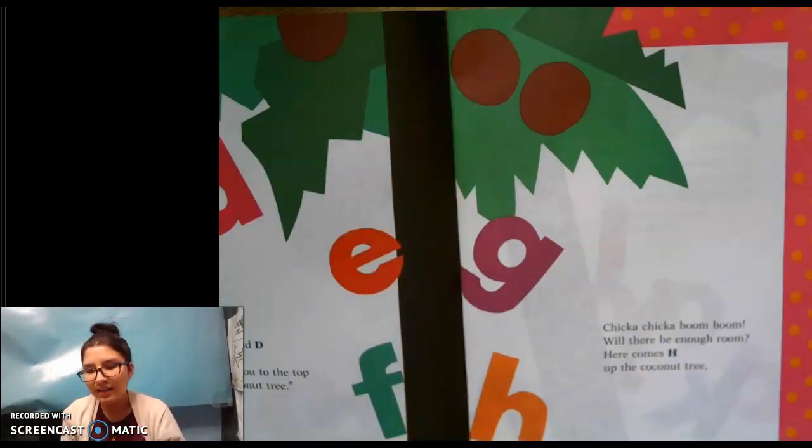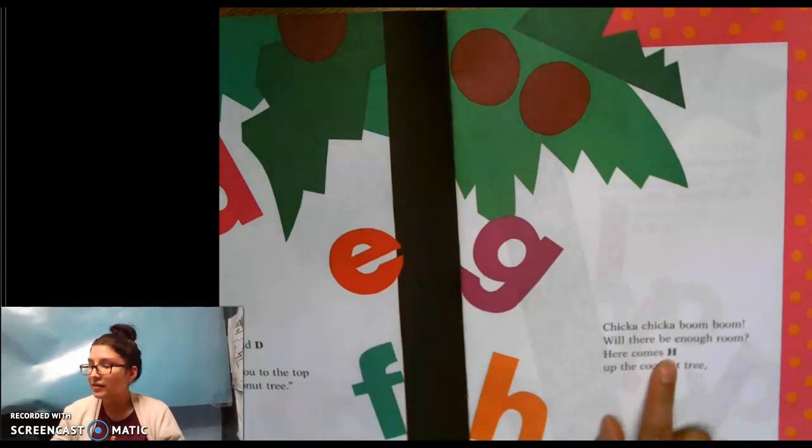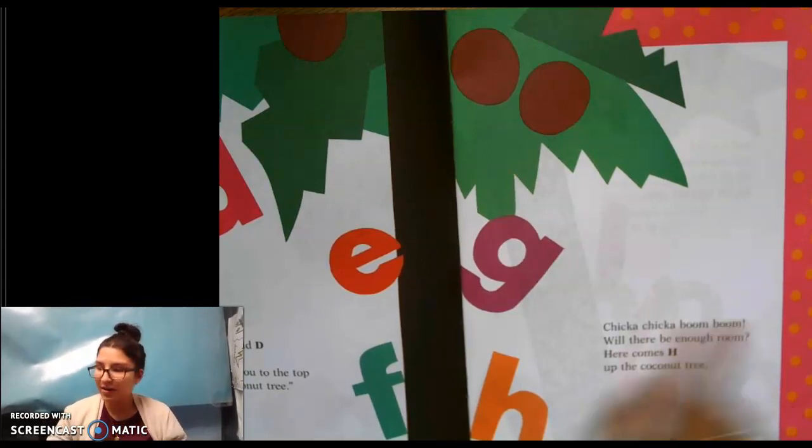Whee, said D to E, F, G, I'll beat you to the top of the coconut tree. And this part right here, it comes up in the story sometimes. So if you'd like, you can go ahead and sing along with me or chant along with me. Ready? Chicka chicka boom boom, will there be enough room? That's what you would say with me whenever we come across this part.